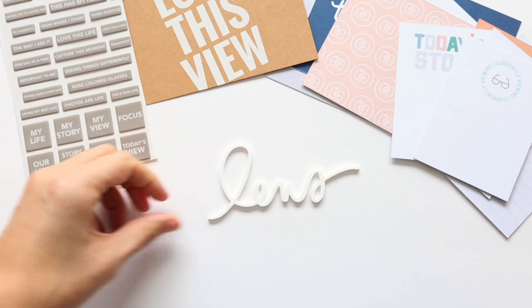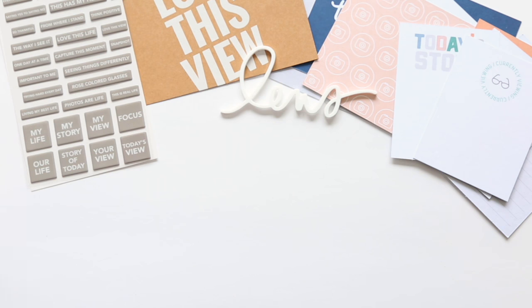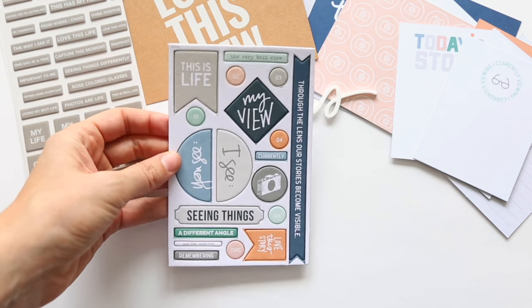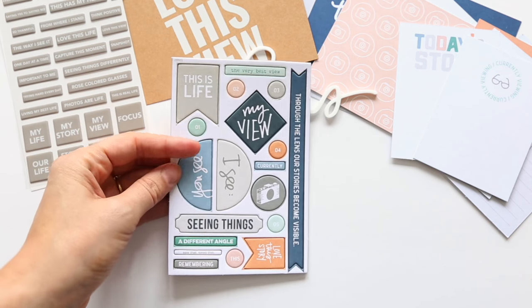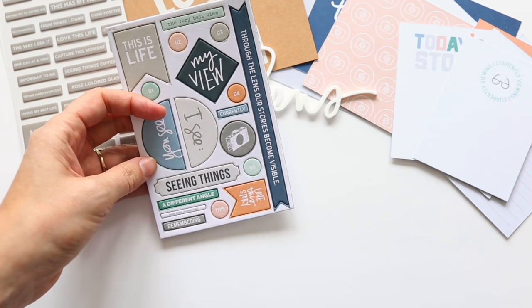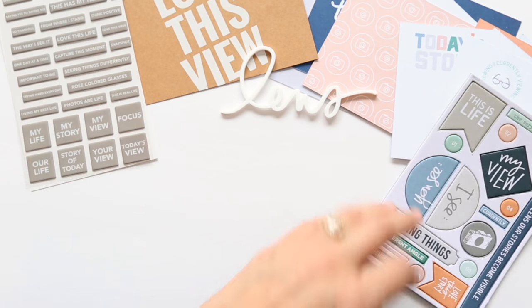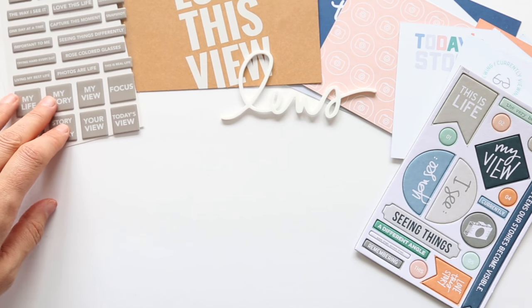Then as always we have the acrylic word here, lens, and the chipboard, which is one of our dies that we've used before. So again, my view, ICUC, being able to pull that out for the stories, camera, circle, love this story. Through the lens, our stories become visible. So lots of things, again, that are just focusing on the basic ideas of the kind of storytelling that we do in this subscription.